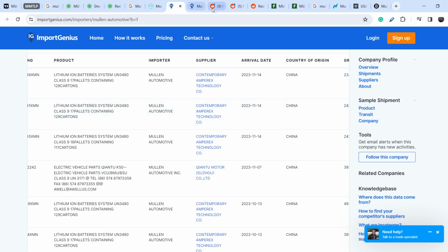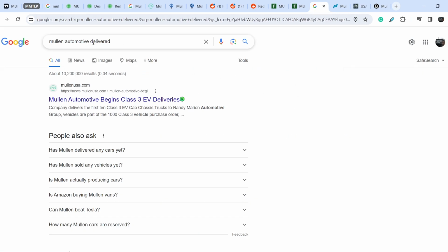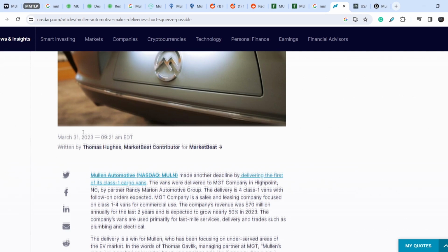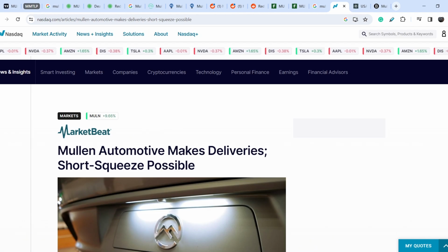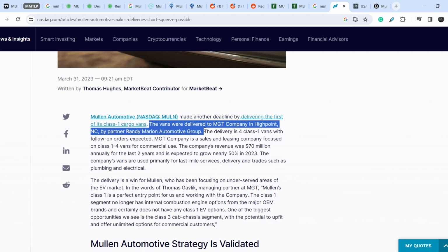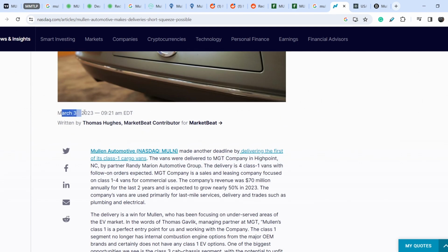But guys, let me show you another quite interesting due diligence that you have to do by yourself. If you type in the Google search bar "Mullen Automotive delivered," you can see a lot of news, and let me show you just several of them. On March 31st, 2023, they stated this: "Mullen Automotive makes deliveries, short squeeze possible." And here you can see that the vans were delivered to MGT company in High Point, NC by partner Ready Mullen Automotive Group. The delivery is for Class 1 vans with follow-on orders expected. So it was delivered on March 31st.